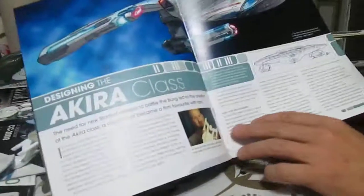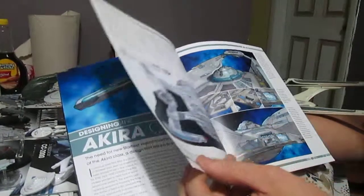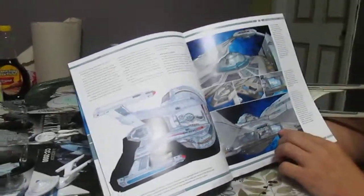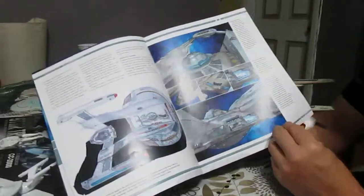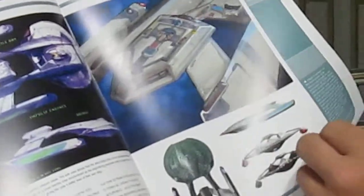I remember the SS Porpoise. And here's designing the Akira class, when they were working on the designs of it. There's the art director holding the model. Spit out my drink there. I got this book wet. Yeah, there's some more designs of it. There's concept art with the back shuttle bay opened up. There's when they were finalizing it. The USS Akira. Here's when they were creating the 3D renderings and the CGI for the Akira.